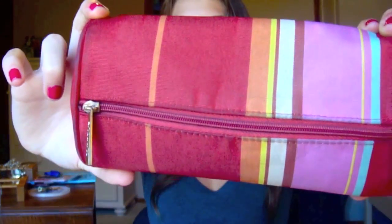Then other school tips and stuff I figured I would tell you. For pencil cases, I use makeup cases. I think they're way cuter than pencil cases. This one's from Clinique. I got it forever ago. Actually, my aunt gave it to me. And I keep my pencils and stuff in here. And I'm actually going to wash it because it's kind of disgusting. But that's okay.